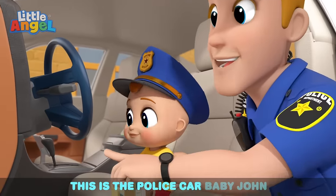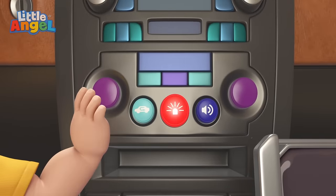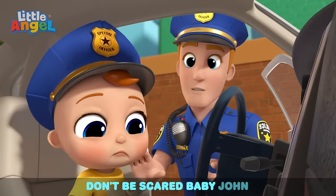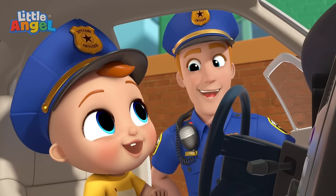This is the police car, Baby John. Ah! Don't be scared, Baby John. All police cars have sirens and lights.